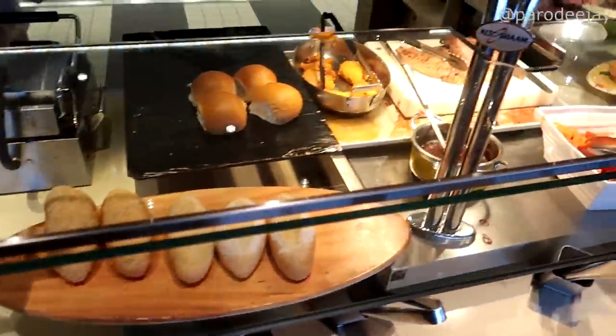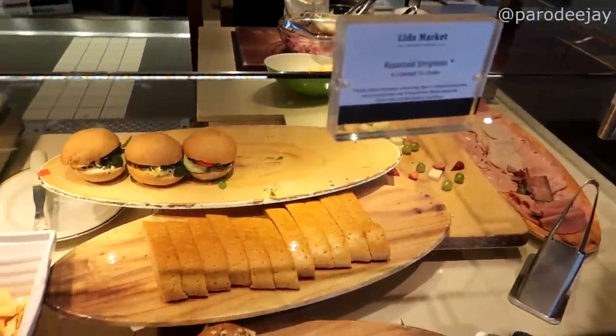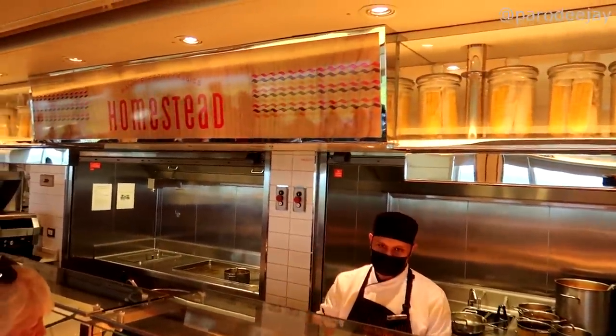The breads. Oh, they have little sandwiches up here. What are they working with? Roasted strip loin is cooked to order. That's cool. Salmon, snapper. The station is called Homestead.